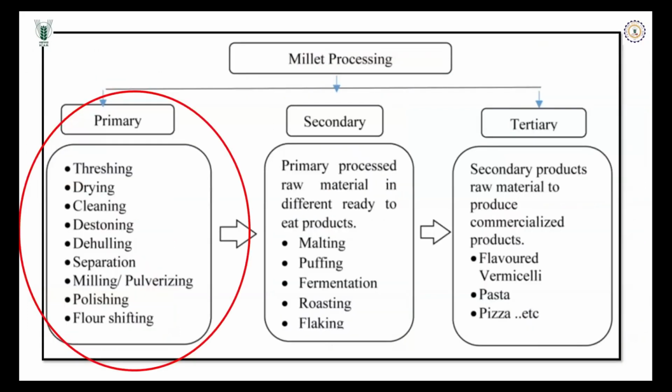So these are the general sectors of equipment. And in processing, you can see there are a couple of steps. Initially it is called primary processing, secondary processing, and also tertiary processing. In primary processing, what I told earlier, it takes care of threshing, drying, and then cleaning, destoning, dehulling. So a lot of activities can be taken up under what is called primary processing.